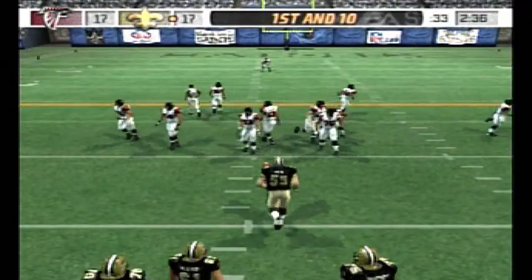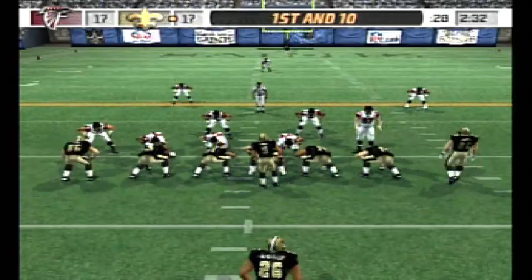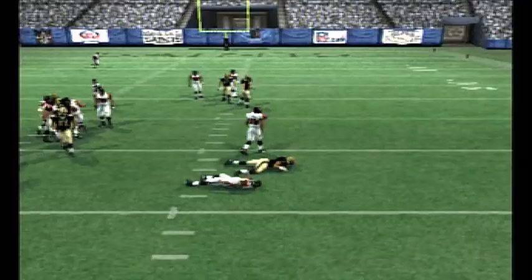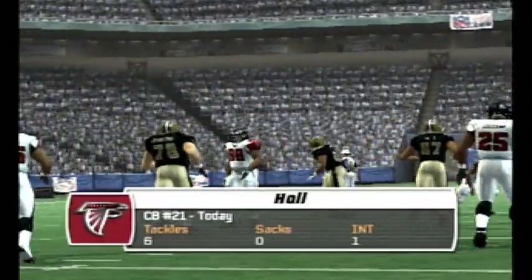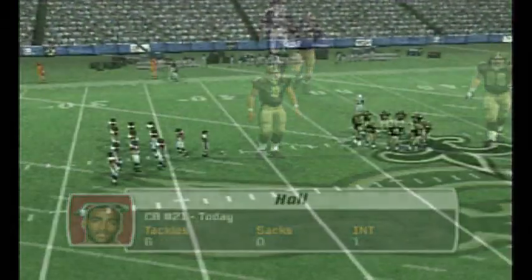First and 10. Ball on the 36-yard line. Atlanta comes out in a 4-3. Hall comes up to make the play at the 38-yard line. The defense made that play stretch further than the runner wanted to make it.